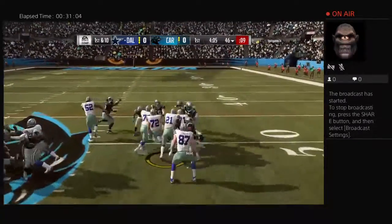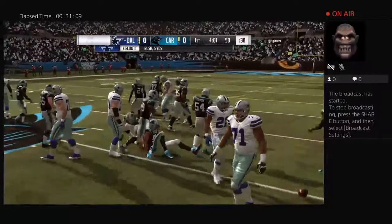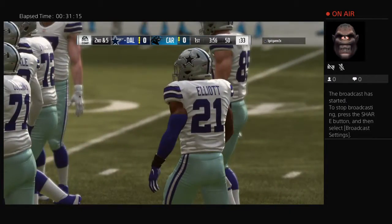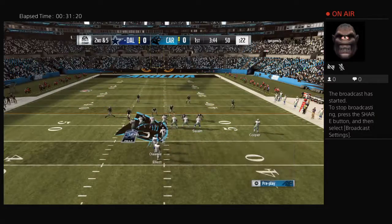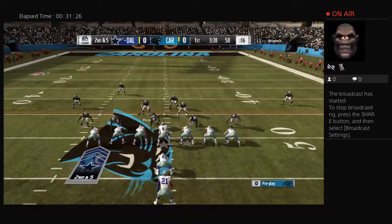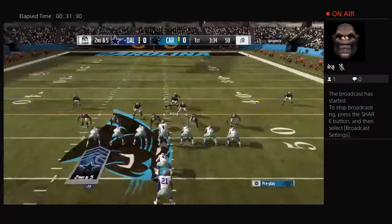Here's the first carry for Ezekiel Elliott. And he'll be brought down at the 50 after a gain of about 5. I call that play a success. A nice inside run sets up a very manageable second down. A very solid gain on that play. Here we go, 47.